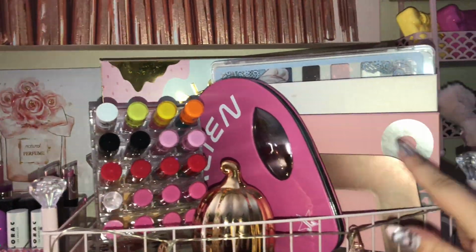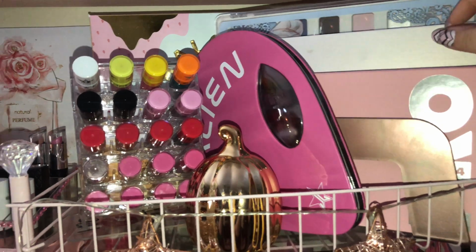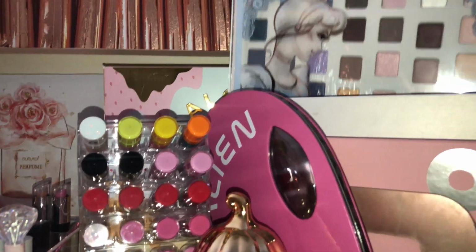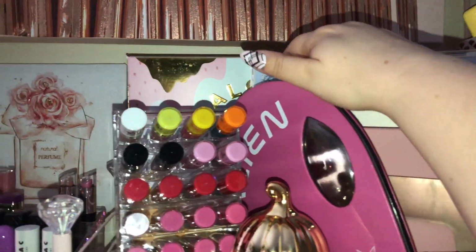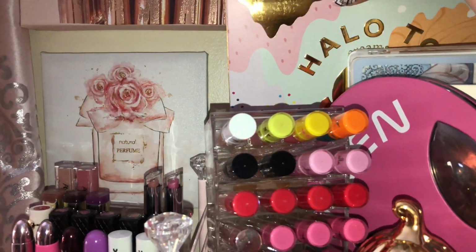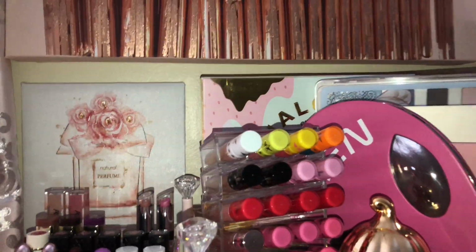My Alien palette, Lorac Pro 4. This is a Jaclyn Hill palette with Morphe. And then I have this Cinderella palette from Walgreens from a few years ago. And then I just have the Halo Top and ColourPop collab box back there because it's super cute.